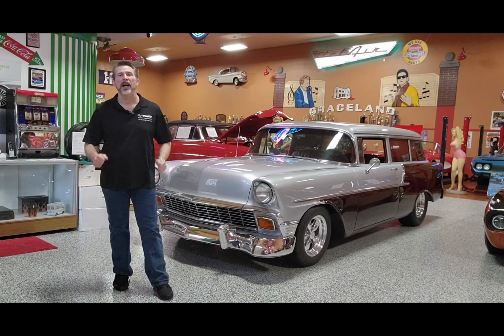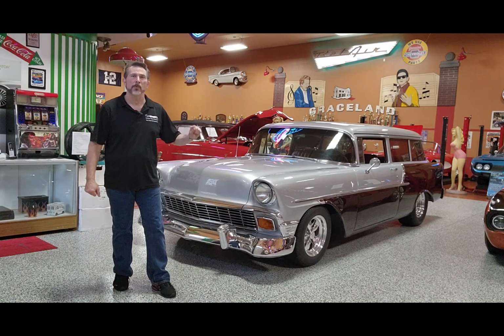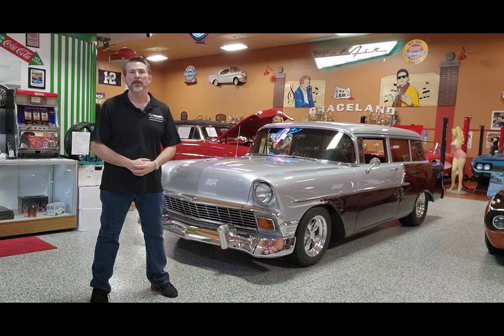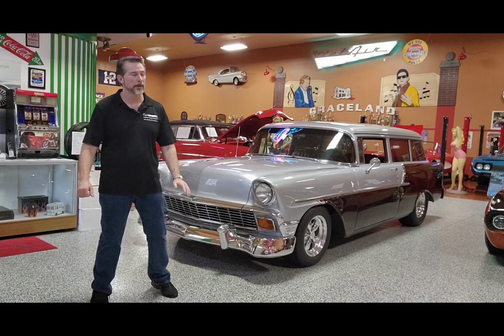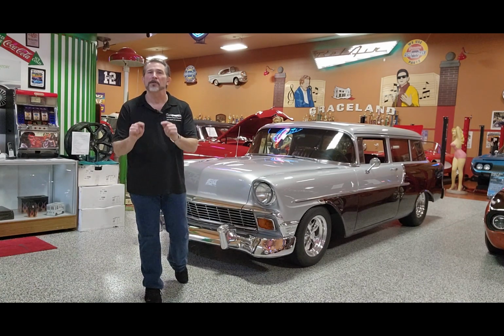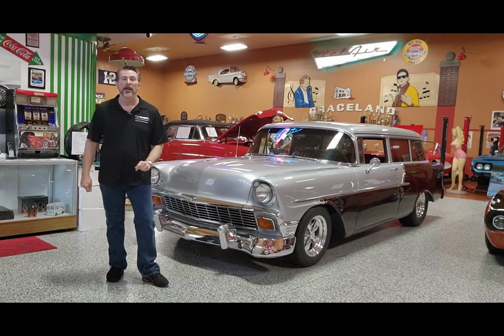I have something I really enjoy. This is a 1956 Chevy Wagon, two-door. I don't know what's happened to wagons anymore. We never see them. When I see the Nomads, they're so outrageously priced. It's unbelievable. This is not a Nomad. It is just a wagon. The thing about it that makes it cool is that it's affordable. It is done, and you can enjoy the car.